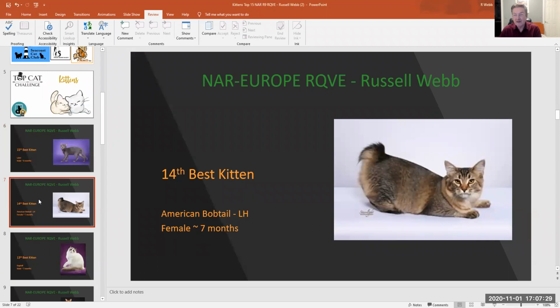My 14th best kitten today is number 4, American Bobtail Longhair. Brown chick tabby, female, 7 months old. Boy, what a wild look on her face. Large, almost almond-shaped eyes. Wide nose, a distinctive brow, and a short tail.